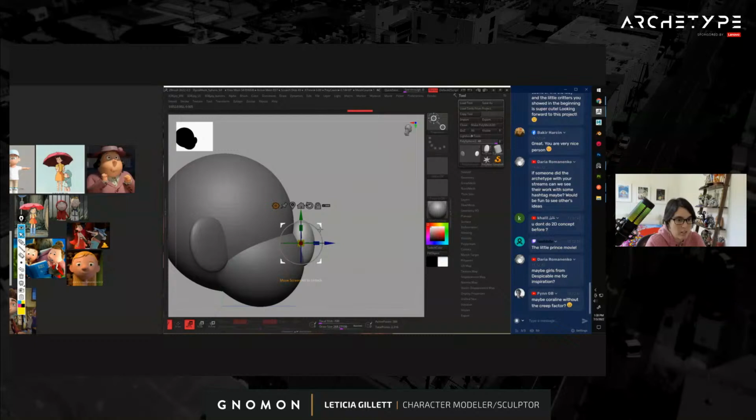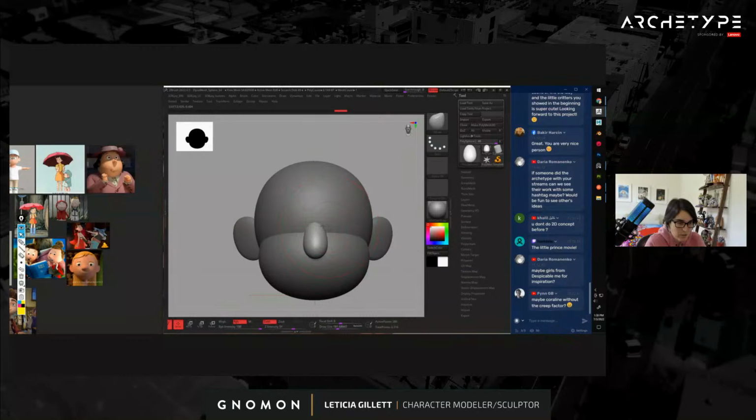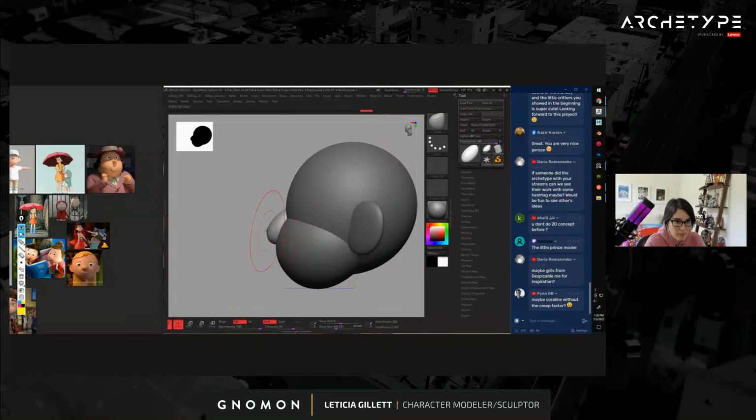And some people sometimes ask me, do you use base mesh to model? I do not use base mesh to model. I like to do things fresh from scratch. That keeps me in check. That keeps me studying and making sure I'm always aware of my shapes and my anatomy.